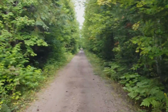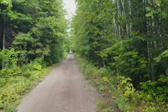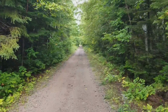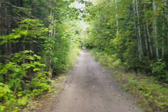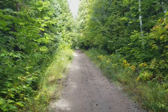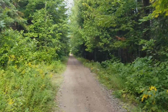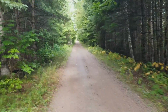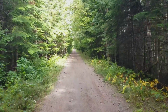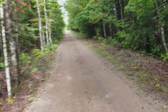And here we go. This is the trail. Beautiful green, and the trees are starting to turn yellow. Pretty cool trail. Again, sorry for the lack of stabilization. Maybe I'll fix that problem next time. But as you can see, it's a pretty gorgeous trail. Going at a top speed of 10 clicks, but that's okay. I'm not doing it for speed.